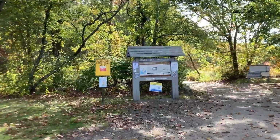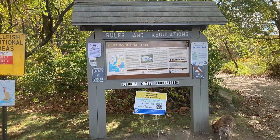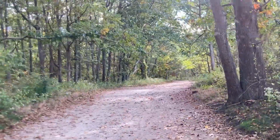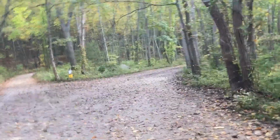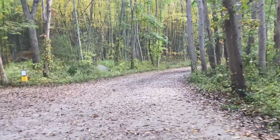See that sign? Now we're officially on our way. Look at this beautiful dirt road. We're going to follow this all up the western coast. It will lead us to the tip of the peninsula, and then it comes back down through the center and ends right over there to the left.